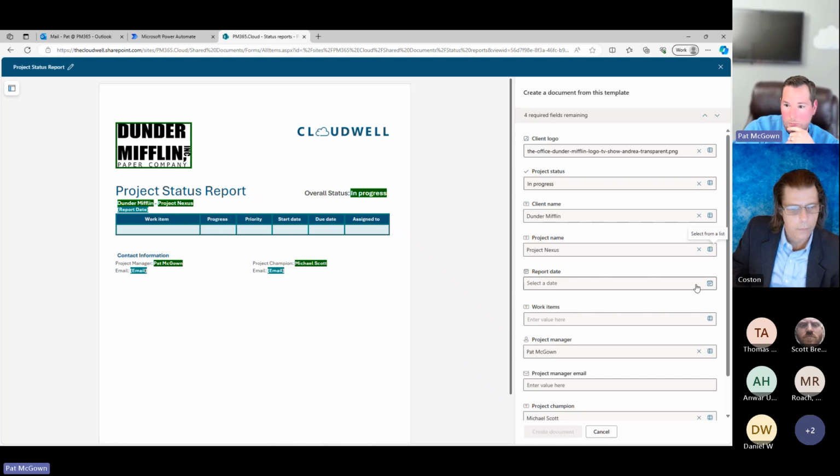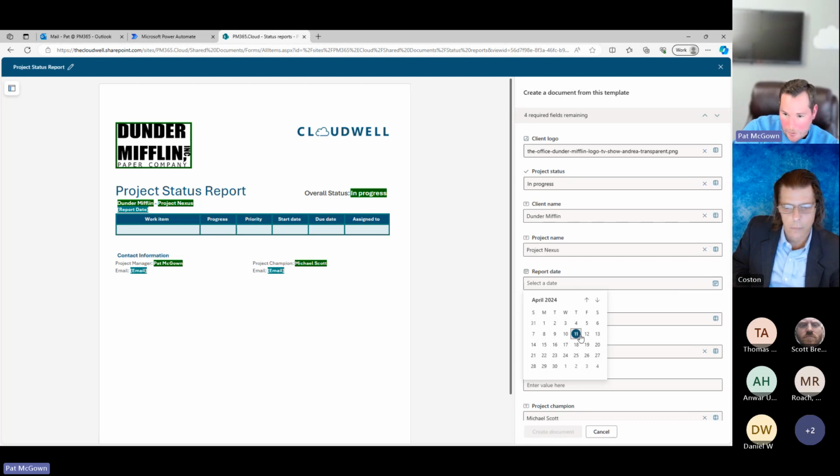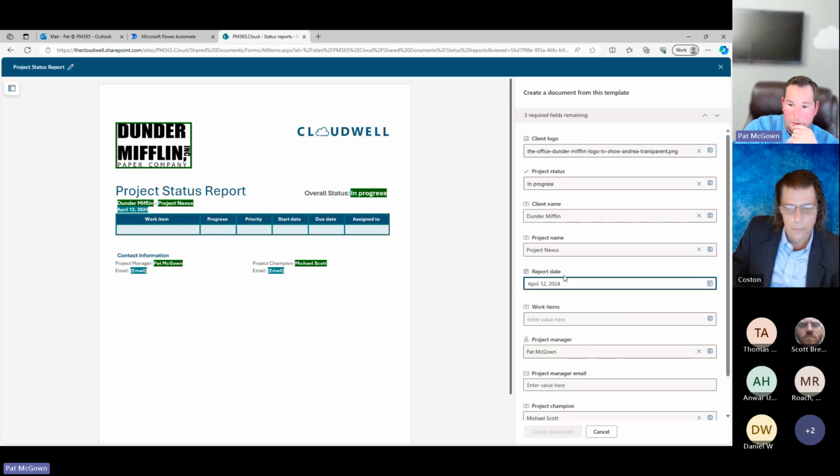So now we need to give it a report date. This is nice. This is just a date field type, right? Fill in. So I can say, okay, we're actually doing this. Our status reports are given on Fridays. So I'll pick tomorrow on my report date. And then we want to fill in our work items and give it the status report.